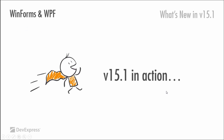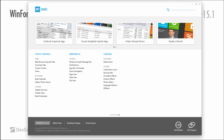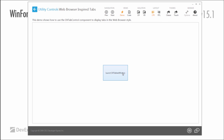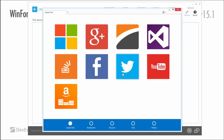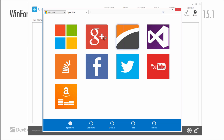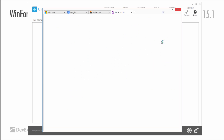And let's do a little bit of fun stuff in action. So the very first thing I want to show you is the web browser inspired tabs. So let me launch that particular demo. I'm just going to open a new tabbed window here. It's basically a very simple looking browser application. So let me just load up a few web pages here. We'll take Microsoft, Google, and ourselves, and maybe Visual Studio.